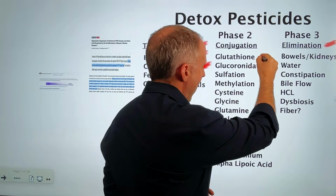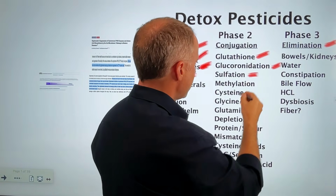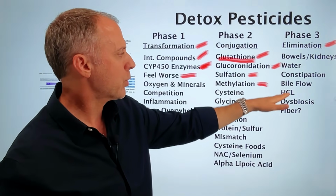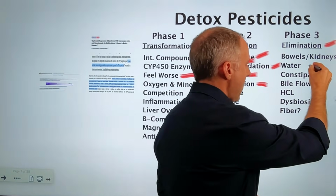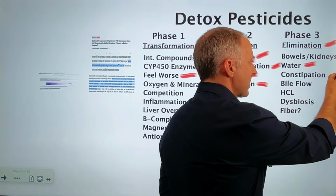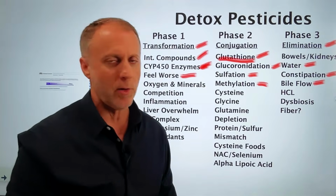And there's a glutathione pathway, a glucuronidation pathway, a sulfation pathway, and a methylation pathway. We're going to look a lot at glutathione because that's a really important one when it comes to pesticides. And then over here in phase 3, the biggest problems come about if someone is not drinking enough water to help more of these toxins get out through the kidneys and flush out, if someone is constipated, or if someone's bile is not flowing correctly.